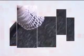Deconstruct, demystify, unveil, unfold. There's more to the arts than meets the eye, if you see it through the looking glass.